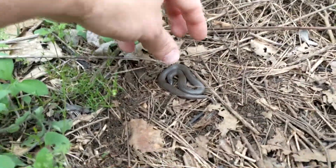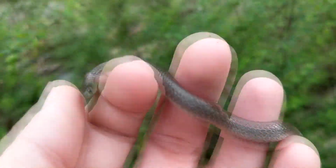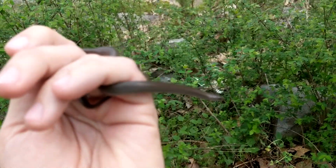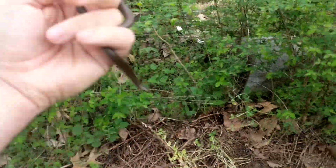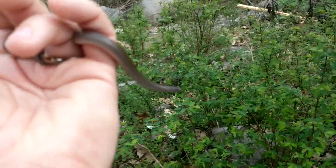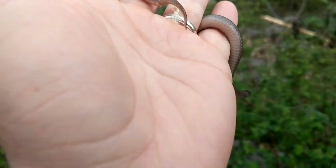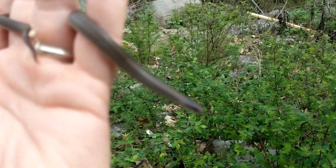This is a smooth earth snake. These are pretty common in a lot of the state. I don't see as many over here as I did a little bit further east where I grew up, but they're just kind of a little brown snake with, you can see, mostly a whitish belly, and he has pooped on me and musked on me, I'm sure.